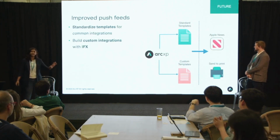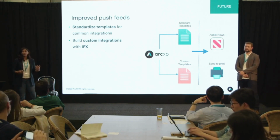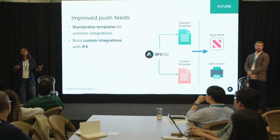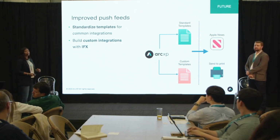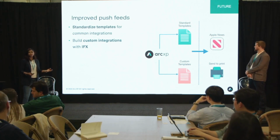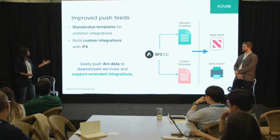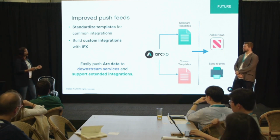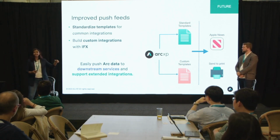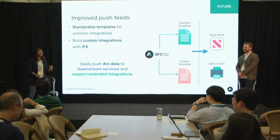It's something that's coming later in the year or early next year, but the other side of things, right? Not the incoming, but the outbound. We know that you need to be able to push data to external services downstream, and you want that done in a flexible, manageable manner. And so we'll have improved push feeds and standardized templates to support some of the common integrations, such as Apple News, Send to Print, which are some of the top-of-mind integrations we know. You can easily push Arc data to downstream services and support extended integrations with our out-of-the-box support. But obviously, if you have needs beyond what we support out of the box, you say custom integrations, what do we say? IFX. We say IFX.